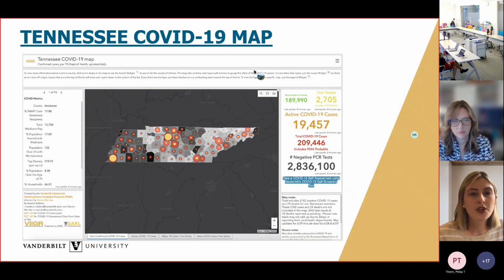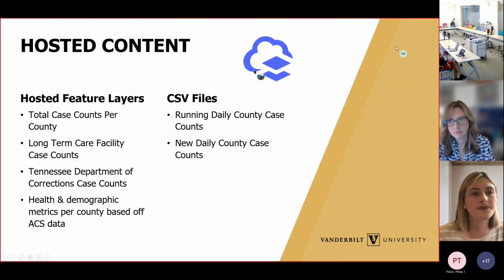We first created the Tennessee COVID-19 map, which is an ArcGIS dashboard that showed case counts, death counts, and also American Community Survey, ACS, metrics for Tennessee. This was our first iteration of using this COVID-19 data. Lots of different things went into this, and these metrics were updated daily along with the data itself. From there, we started pushing out hosted content.